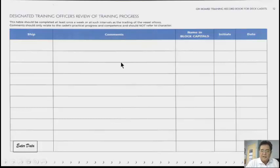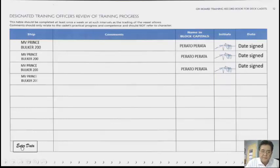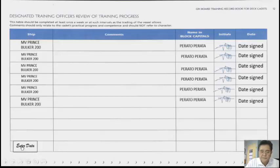So now, let's enter the data here. We will explain later. So, for example, this data. This is the name of the ship. You must always write the full name of the ship. Okay? So, this is the name of your officer. This is his initial. And this date signed, meaning the date that he signed, must be at least once a week or at 1 week intervals.